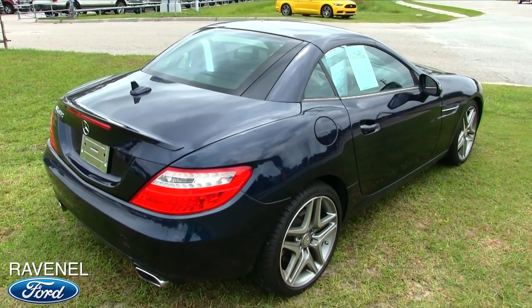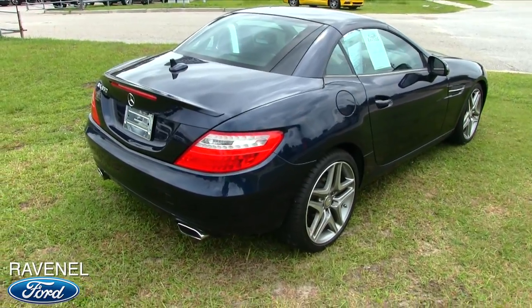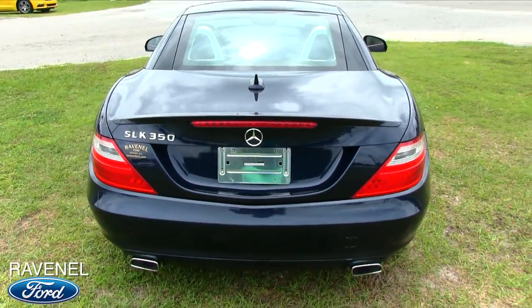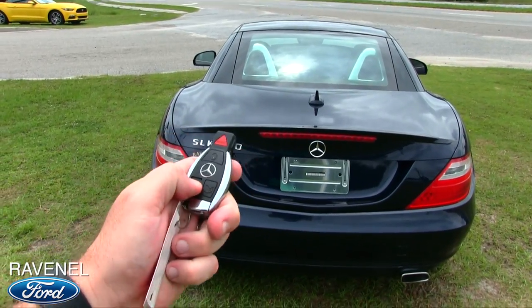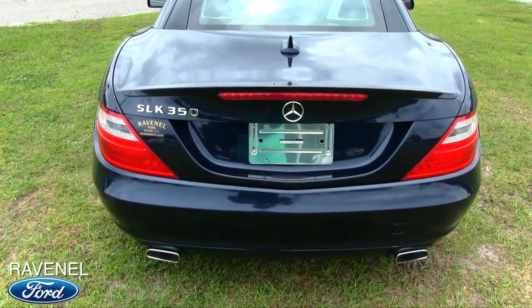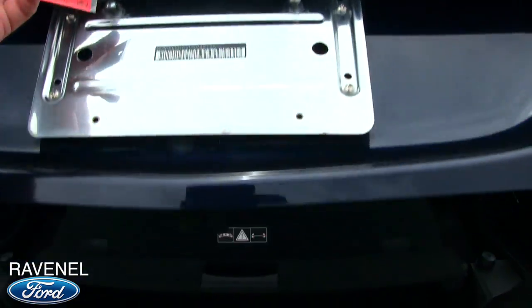Body's in great shape, though, as you can see. I mean, it's clean, folks. Back tires look good. I'm assuming it's a rear-wheel drive vehicle. Pretty sporty little car, though, right? Not too bad. Dual exhaust in the rear. So I do have the key, so let's go ahead and take a look in the trunk. Looks like we got LED tail lights in the back. I'm pretty sure of that. LED third brake light right there, little deck lid spoiler.